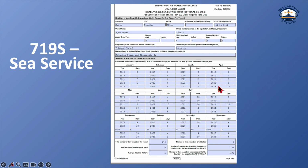April, you can see for each year, he starts getting a few more days. May, each year, some more days. June, a couple of months he gets more days. A couple of years, sorry, a couple of months or a couple of years he doesn't. So the year days for each of the months, January, February, March, April, May, June, July, you go through this form and fill out all those days for your underway or sea service. At the bottom, total number of days served on this vessel. So if you count all these days up here, it's 279.